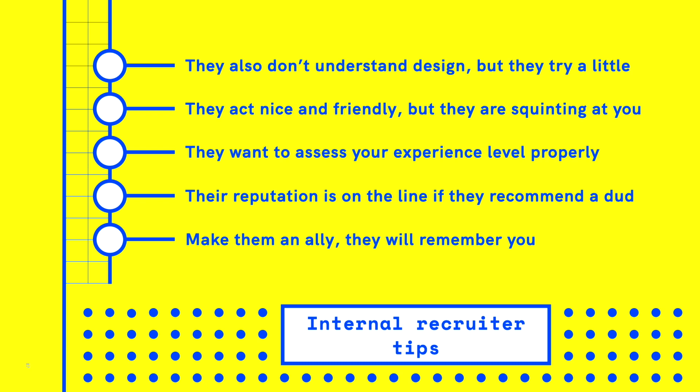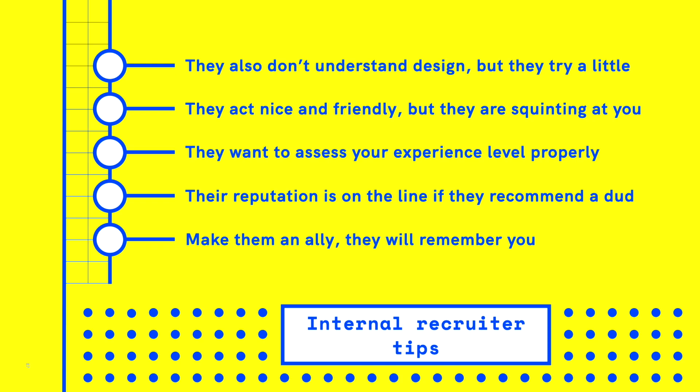Recruiter tips, internal recruiters. They don't necessarily understand design either. They're a little bit more versed with the buzzwords, but they try. They act nice and friendly, but really they're squinting at you, trying to figure out how to measure you to see if you will be successful or not, because they don't want to pass you forward if you're going to be a dud or embarrass them. They want to assess your experience level, but it doesn't necessarily need to match up in years. It needs to match up in capability. Their reputation is on the line if they recommend you as a dud, because you're wasting all of those interviewers' time for nothing.